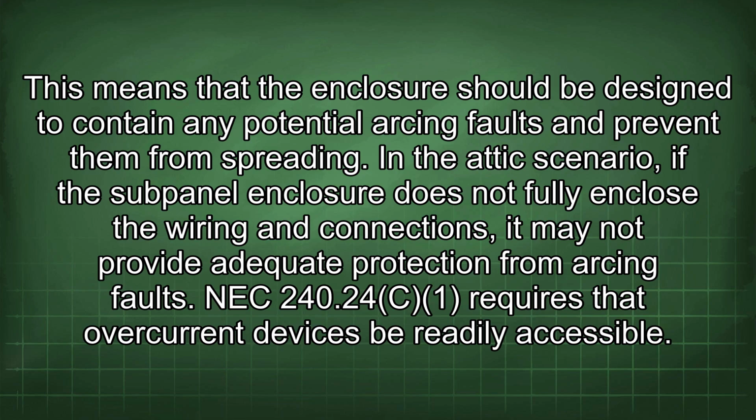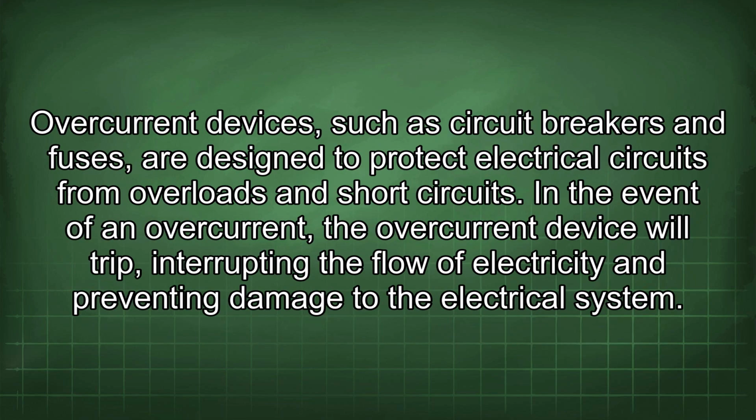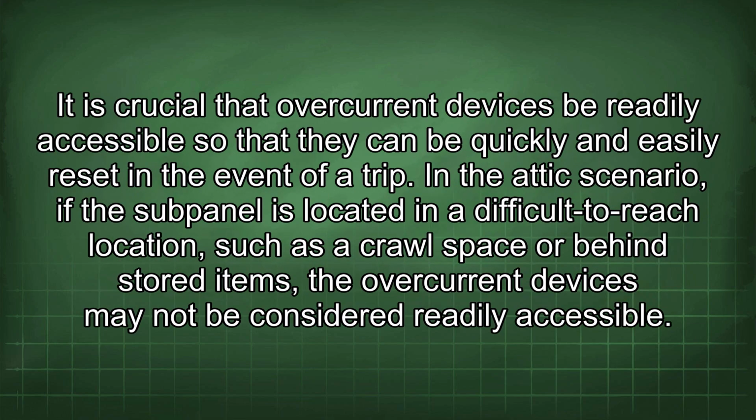NEC 240.24 requires that overcurrent devices be readily accessible. Overcurrent devices, such as circuit breakers and fuses, are designed to protect electrical circuits from overloads and short circuits. In the event of an overcurrent, the overcurrent device will trip, interrupting the flow of electricity and preventing damage to the electrical system. It is crucial that overcurrent devices be readily accessible so that they can be quickly and easily reset in the event of a trip. In the attic scenario, if the subpanel is located in a difficult-to-reach location, such as a crawl space or behind stored items, the overcurrent devices may not be considered readily accessible.